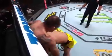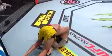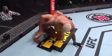I mean, just aware, right? Knowing what he can do. Gets to the double leg. Swings Tony off the fence so that he gets him away from the side of the octagon so he can't get up and escape. Back into the mount. I have a suspicion that after the fight, when we get the injury report, we're going to find out how tough Tony Ferguson really is.